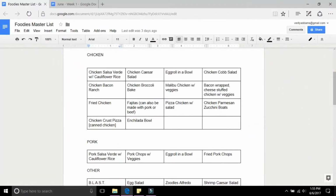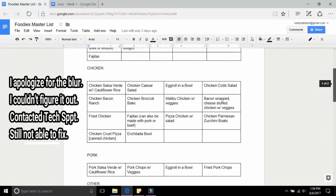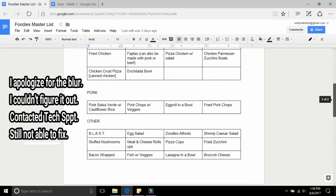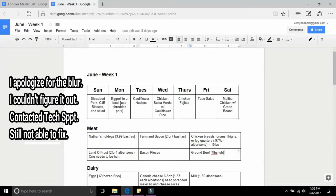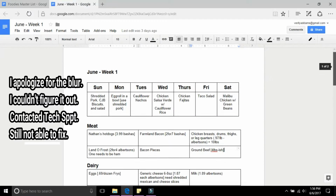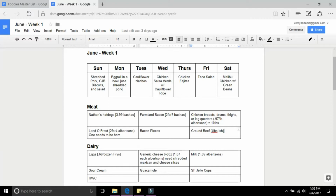Okay, so I'm going to get into my meal planning now. I start off by pulling out my master list of foods, so that when I'm going through my ad papers, I can clearly see what meat is on sale, and then go to the corresponding section of my master list to pick out meal items for the week. I have a basic template set up to do the week Sunday through Saturday, and then I just plug in those items from the master list, knowing what's on sale. So this week you can see what I have picked out.